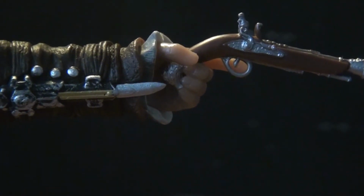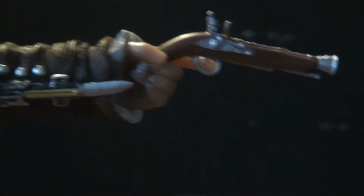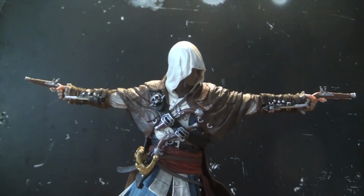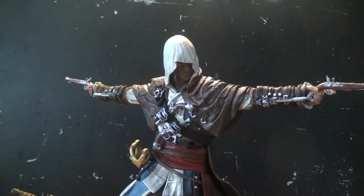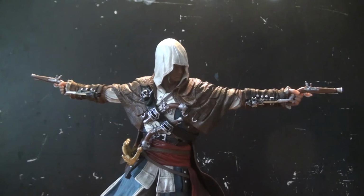So he actually can hold the pistol into the trigger, but it doesn't do well. It does look pretty cool. It doesn't look really natural, but it isn't too bad either. And with both his guns, you can actually make Edward look very badass. Just a beautiful pose like this. I love the pose. Holding his guns and looking from the side makes him look beautiful.